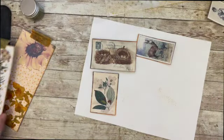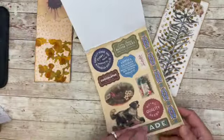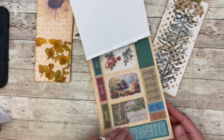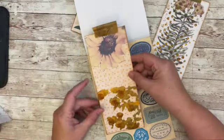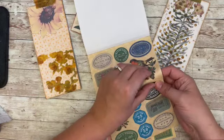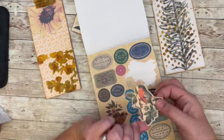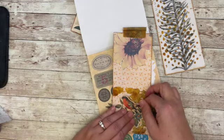Okay, so now I'm going to clean up. Be right back. Some birds. I haven't used any of these. All right, so here I was thinking one of these birds would look really cute. Let's see what this guy looks like. Sitting there.